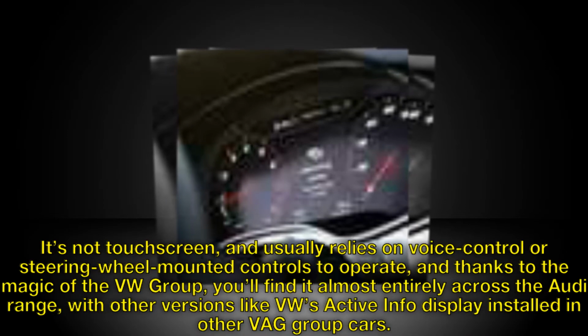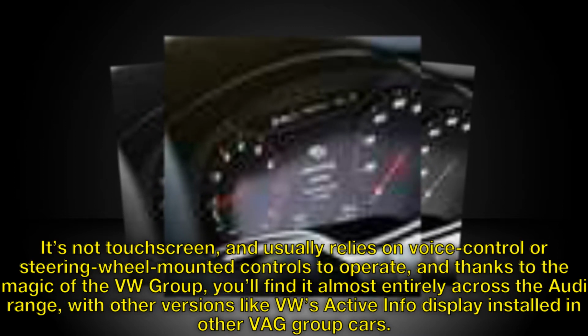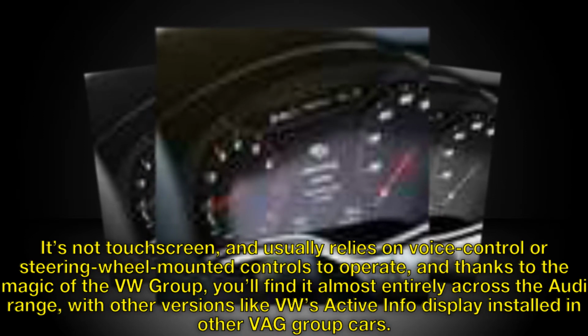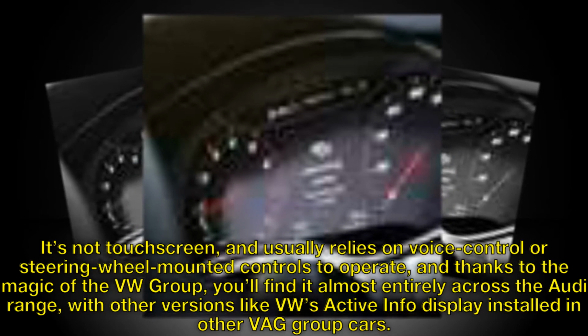It's not touchscreen, and usually relies on voice control or steering wheel-mounted controls to operate. Thanks to the magic of the VW Group, you'll find it almost entirely across the Audi range, with other versions like VW's Active Info Display installed in other VW Group cars.